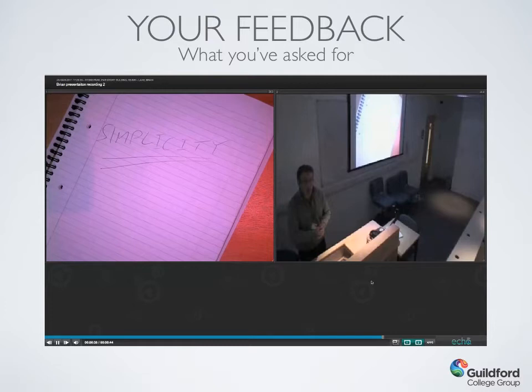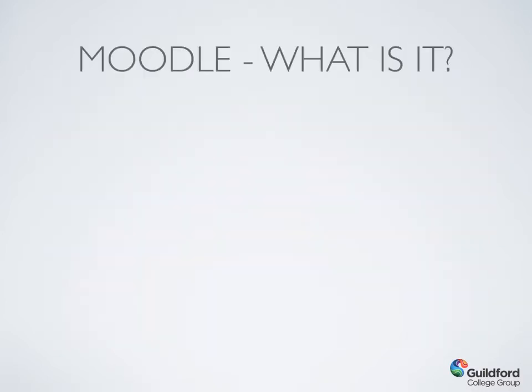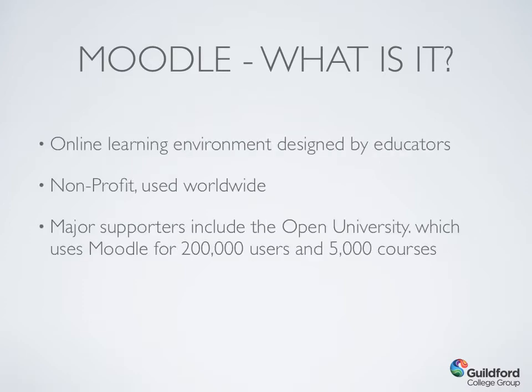This is why at the end of the feedback exercise and the survey, we've come to MOODLE. Now the first question is, what exactly is MOODLE? Well, it's an online learning environment that's been designed by educators primarily. It's not-for-profit and used worldwide. And major supporters that have put millions of pounds into its development include the Open University, which uses MOODLE for over 200,000 users and 5,000 courses.